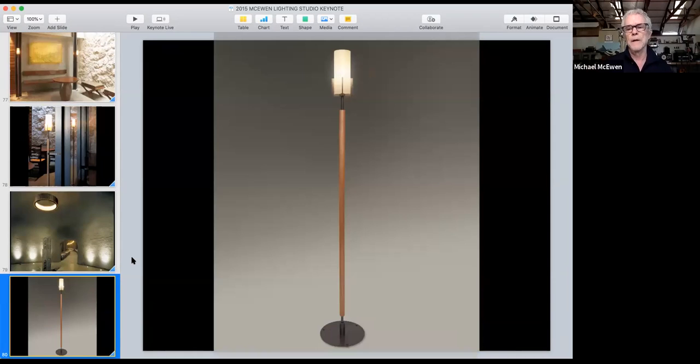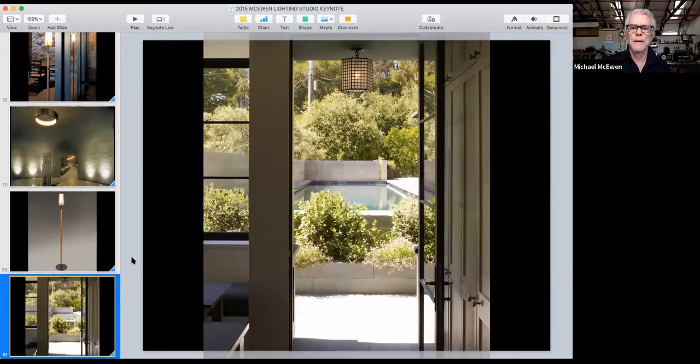And another example of a fixture that we made, it was designed for the space, site specific, but eventually made its way into our standard collection as a freestanding floor lamp. We call this the Signal. Here is another California house in Oakland, backyard swimming pool. There's our hex lantern in a surface mount version.